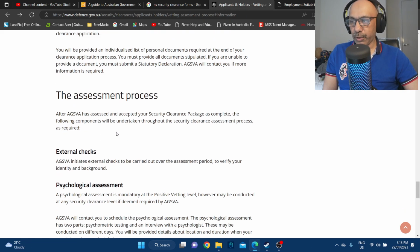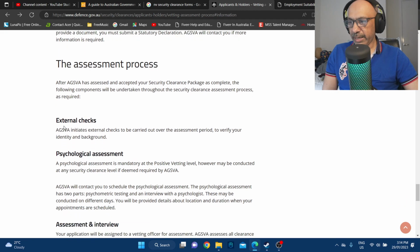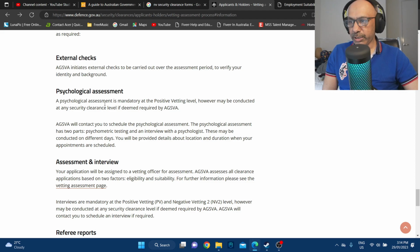The assessment process. After AGSVA has accessed and accepted your security clearance package as complete, the following components will be undertaken throughout the security clearance assessment process as required. External checks. AGSVA initiate external checks to be carried out over the assessment period to verify your identity and background. Psychological assessment. Psychological assessment is mandatory at the positive vetting level, however, may be conducted at any security clearance level if deemed required by AGSVA.